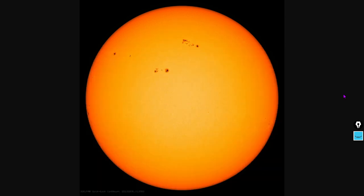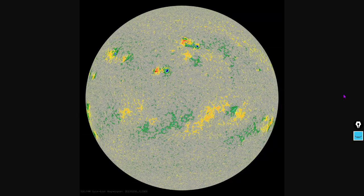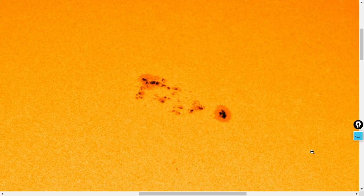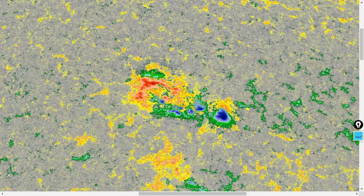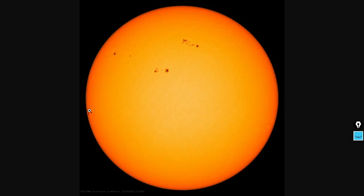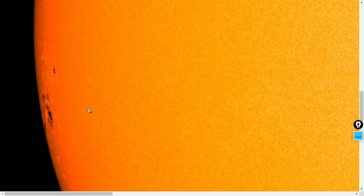Here is your latest imagery of the closest star. Let's first take a look at this sunspot group since it's produced some significant flares, a nearly X-class flare. And that is a beta gamma delta class sunspot group all day. You see these magnetic fields very close to each other and all mixed up. North and south polarity there, all hanging out in the same zone. That is the recipe for large solar flares. Next, we'll look at this new rising group because it is quite promising.